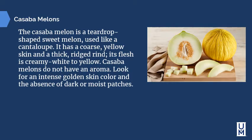The cassava melon is a teardrop-shaped sweet melon, used like a cantaloupe. It has a coarse yellow skin and thick, ridge-lined rind. Its flesh is creamy white to yellow. Cassava melons do not have an aroma. Look for an intense golden skin color and the absence of dark or moist patches.